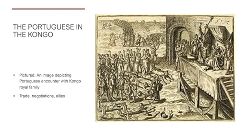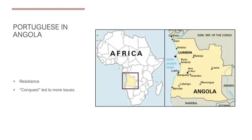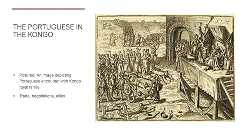Now we're going to look specifically at the Portuguese in the Congo, the situation in the Canaries, and what happens in Angola. So for your assessment for this week, you'll see you're asked to give an example. Any of these three would work well as an example. So starting with the Portuguese in the Congo.